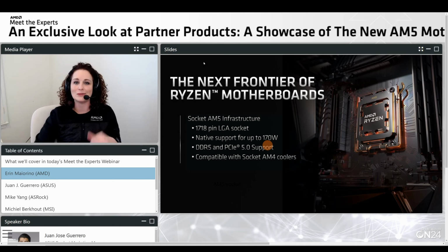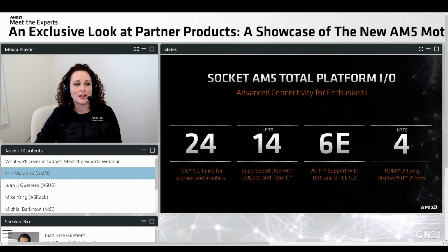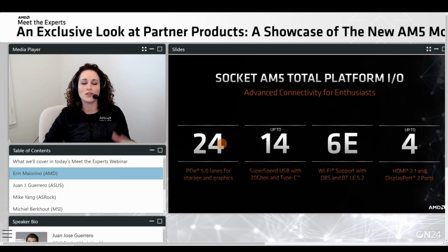And with socket AM4 previously, we developed a really robust cooler ecosystem, whether you're somebody who likes air cooling, liquid cooling, even passive cooling designs. And with socket AM5, these will be compatible with those AM4 coolers. And just as I mentioned before, with this platform, we are driving 24 lanes of PCIe 5.0 for that maximum bandwidth.